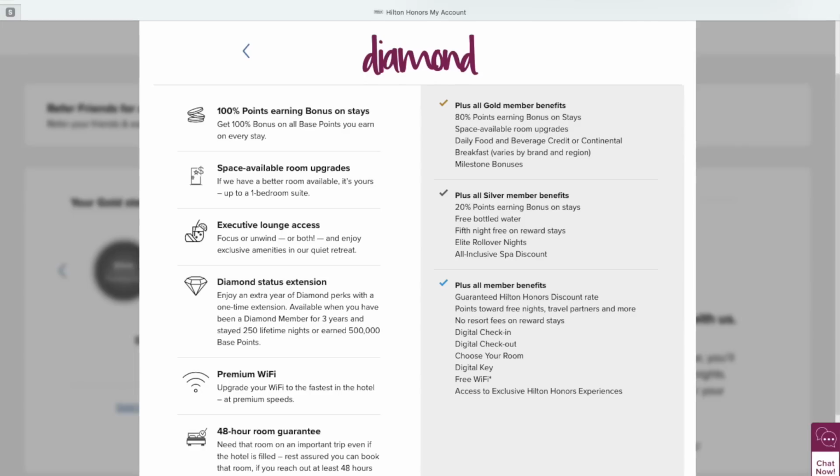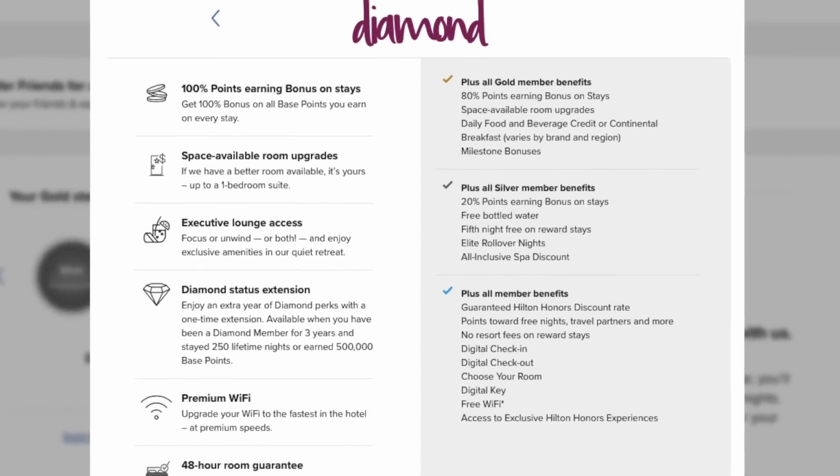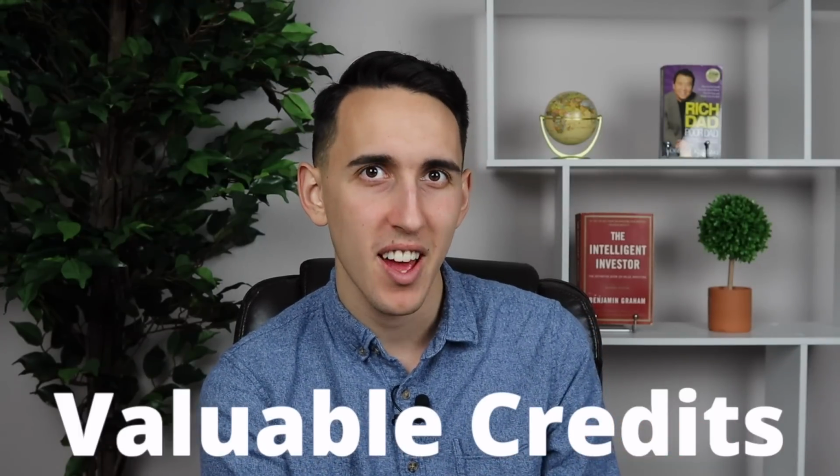And then if you wanted to go for the highest tier Hilton credit card, the Hilton Aspire card, well, in my opinion, that's going to be a much better option than the high tier Marriott credit card, the Marriott Bonvoy Brilliant. And that's because the Hilton Aspire card is going to give you automatic Hilton Diamond status, a free night certificate that is completely uncapped, and then multiple valuable credits that can help to lower your effective fee. And that's all with having an annual fee that is $200 less than the Bonvoy Brilliant.